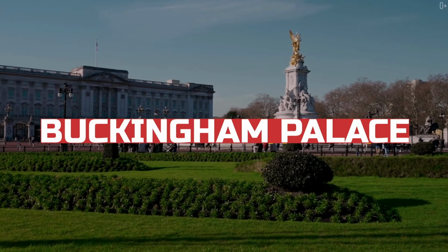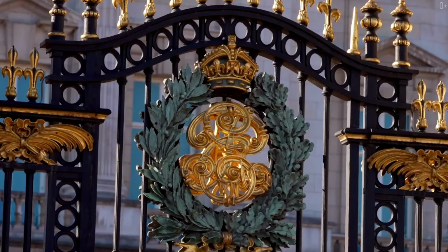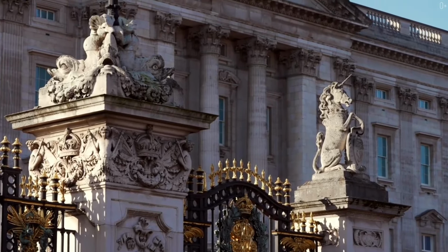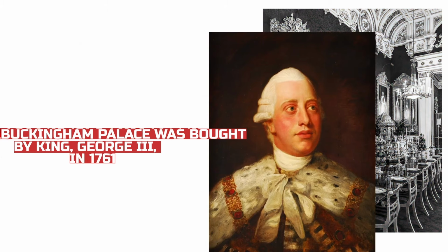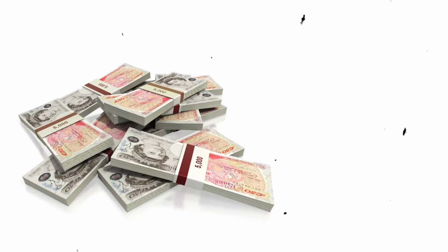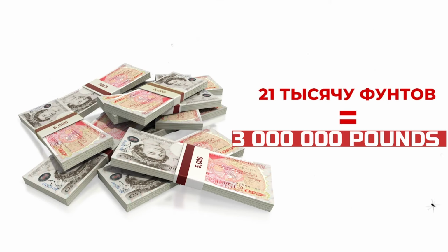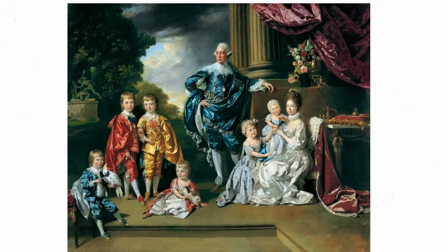And of course, Buckingham Palace. It is one more signature place of the royal family. It is the official London residence and administrative headquarters of the monarchs of the United Kingdom. Buckingham Palace was bought by King George III in 1761. George III paid £21,000, which is approximately £3 million now, to buy it for his wife, Queen Charlotte, who gave birth to 14 children out of 15 in this castle.